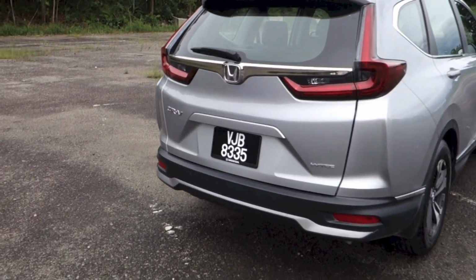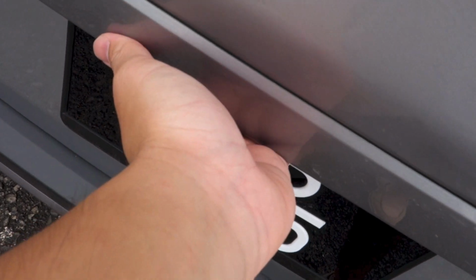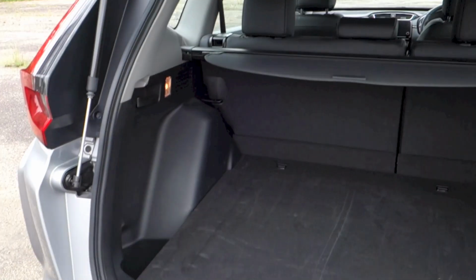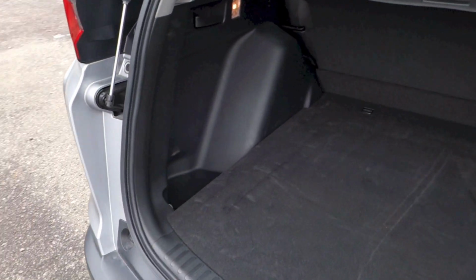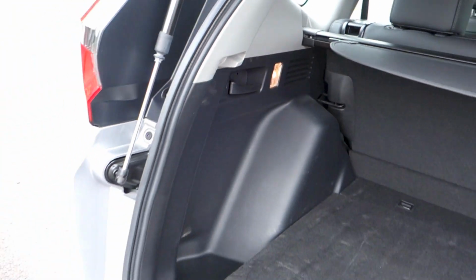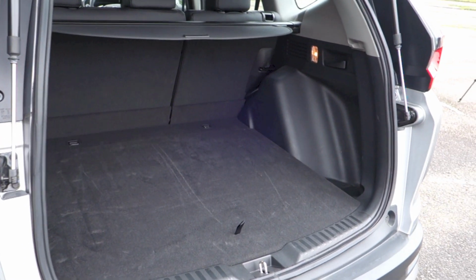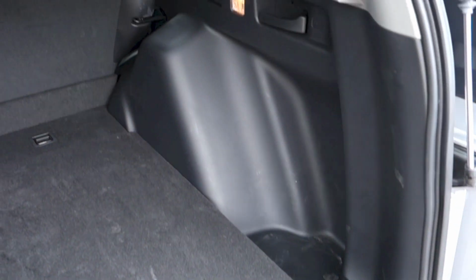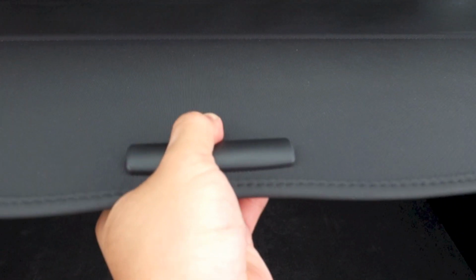To open up the rear hatch, go towards the rear hatch itself and locate a touchpad just above the number plate. Boot space in the CR-V is 522 litres with all the seats in place. Fold the rear seat backs down, remove the cargo cover, and the boot space increases to 1717 litres. On both sides of the boot are lights and small storage areas. Under the boot floor is the vehicle's jack, toolkit, warning triangle, and spare tyre.